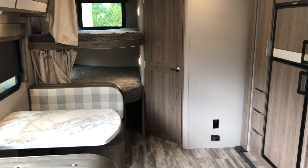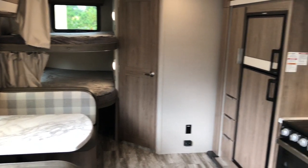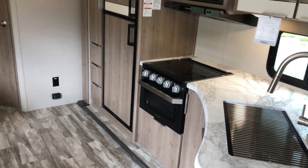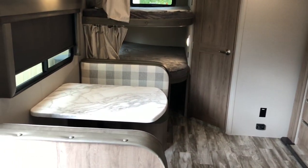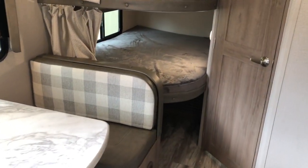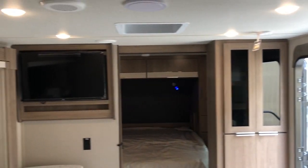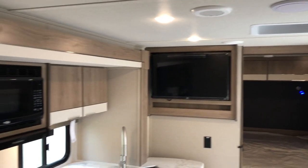All right, starting on the inside. See the nice large bunk beds in the back. Single slide out kitchen area, large booth dinette. Nice light accented cabinetry. TV, which is on a swivel arm.